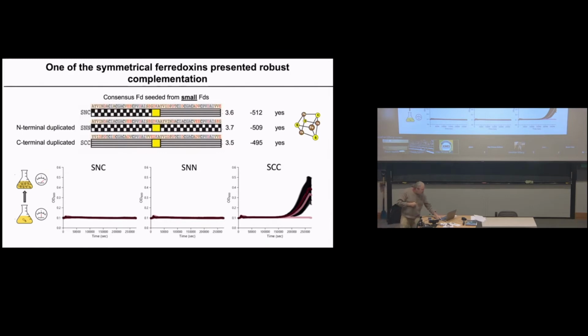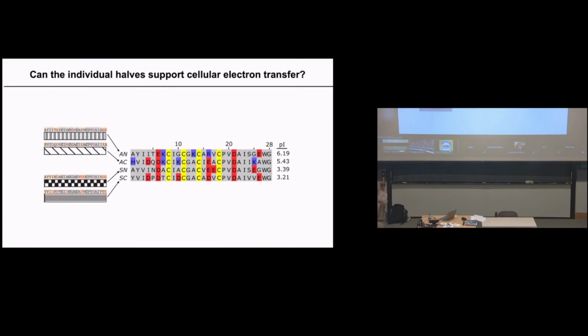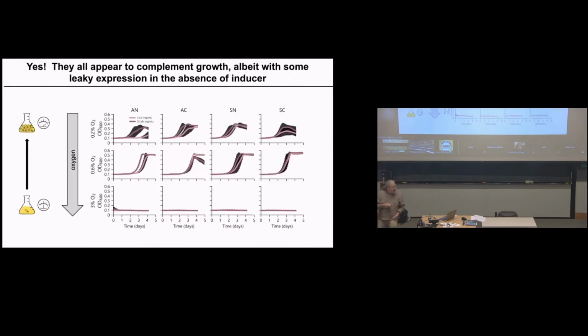More recently, we've been asking the question, can you take this symmetrical protein, break it into smaller bits, and try to go farther back in evolution? That's what we've done more recently. We've made these 28 amino acid peptides. They have a number of cysteines, just like the full-length proteins, but they basically cannot coordinate an iron-sulfur cluster by themselves. You actually need two peptides to come together to get the metalloclusters coordinated. Vikas Nanda has shown that in vitro, these will all coordinate iron-sulfur clusters. We've also taken these into cells and asked, do these peptides, which are like half of one of these electron carriers, support electron transfer?